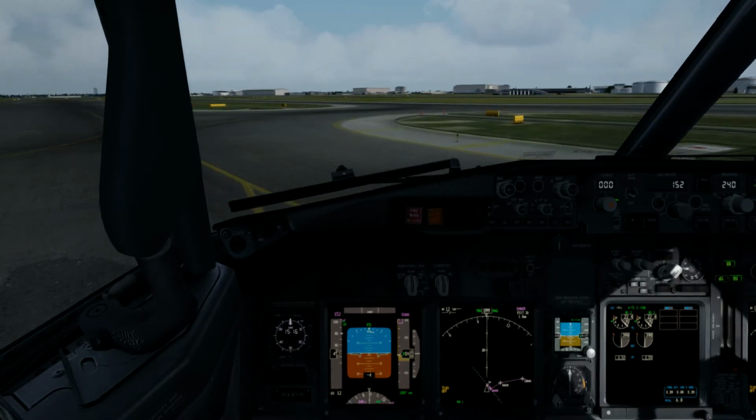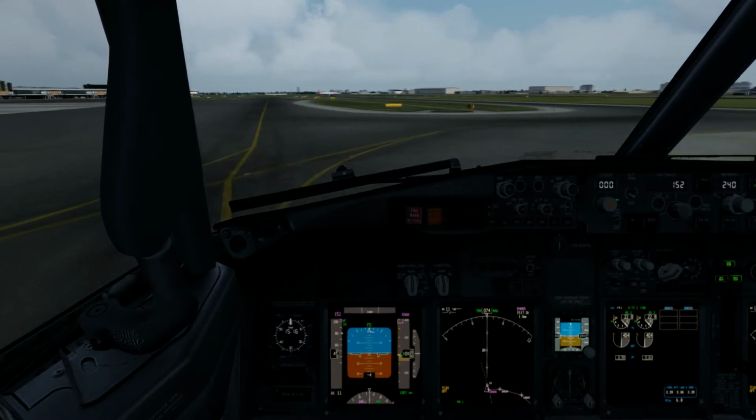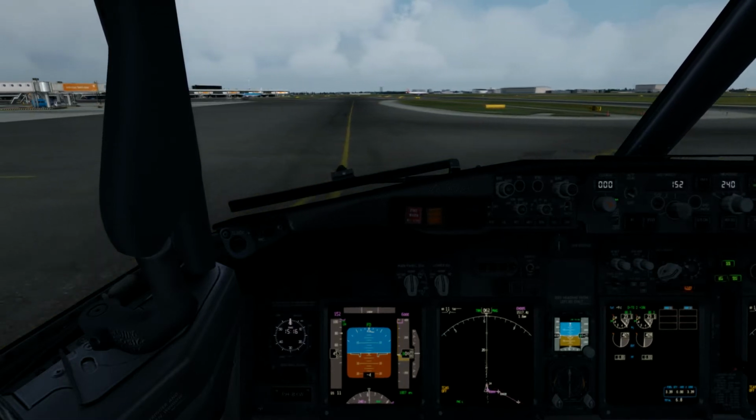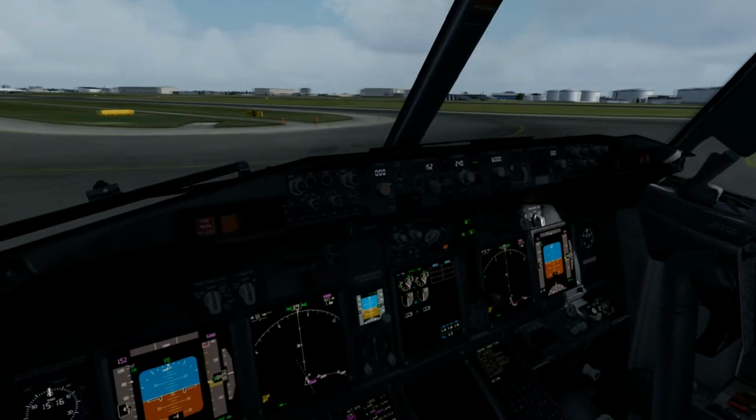KLM 239, the wind 2 at 23, and 24, clear for takeoff. Runway 24, clear for takeoff, speed 2761.